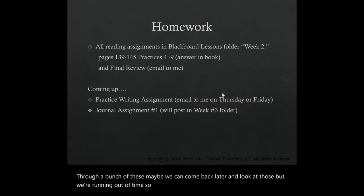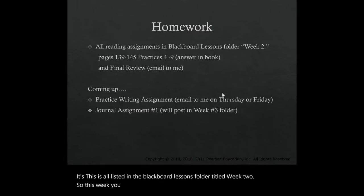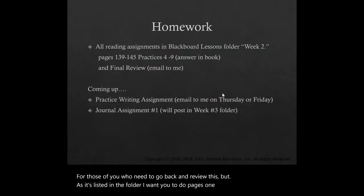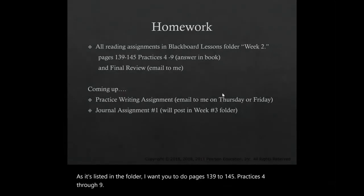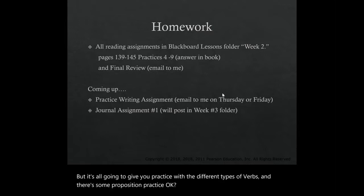So your homework, this is all listed in the Blackboard lessons folder titled Week 2. So this week you need to be inside of the Week 2 folder and follow the reading assignments. Today I'll post the video for those of you who need to go back and review this, but as it's listed in the folder, I want you to do pages 139 to 145, practices 4 through 9. That's a lot, okay? That's 6 different practices. But it's all going to give you practice with the different types of verbs, and there's some preposition practice, okay? The final review is at the end of this chapter, chapter 8.